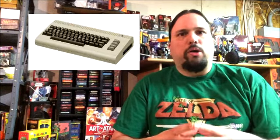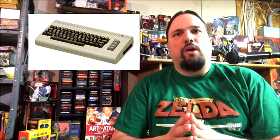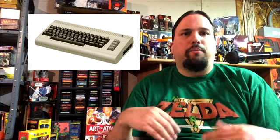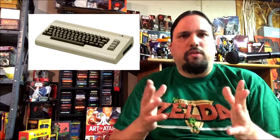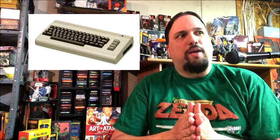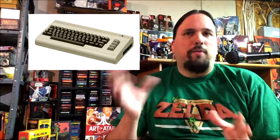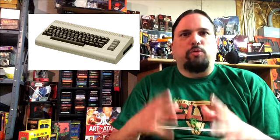Moving away from the Intellivision, though, I always was playing it. But in '82, the Commodore 64 was released to North America, which is like the successor. Is that the right word? It came after the Commodore VIC-20. I had some friends that had a VIC-20, but by the time we got our Commodore 64, that was what I was more familiar with.